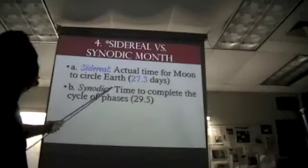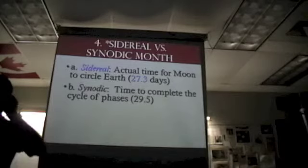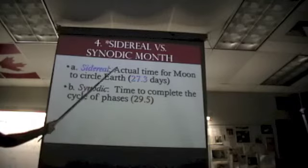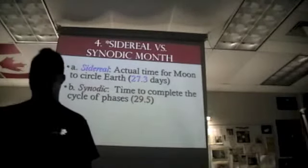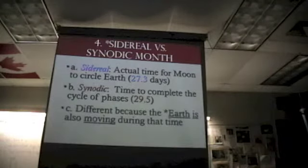But the question is, why is there a difference between the two things? And the answer is the same reason there's a difference between a sidereal day and a solar day. Because while the moon is orbiting the Earth, what is the Earth doing? Orbiting the sun. So because the Earth is moving, it's like the moon sort of has to catch up to us, to line up again. I'm going to show you on the next slide how this works.